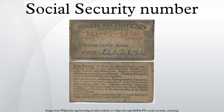Generally, numbers were assigned beginning in the Northeast and moving south and westward, so that people on the East Coast had the lowest numbers and those on the West Coast had the highest numbers. As the areas assigned to a locality are exhausted, new areas from the pool are assigned, so some states have non-contiguous groups of numbers. The middle 2 digits are the group number.